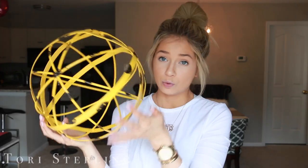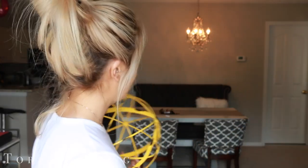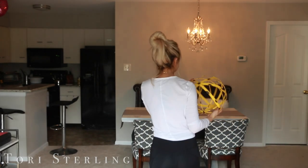So I got this in Home Goods just to kind of put on the center of my table, so I have a little bit of a centerpiece. I prefer to have flowers on my table, but I don't always have fresh flowers, and they kind of make a mess. So yeah, I just have this on my dining table. I think it was like $8. Then I also have more little blanket things.